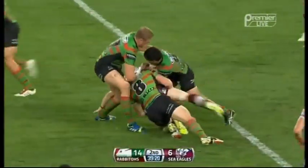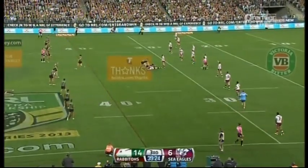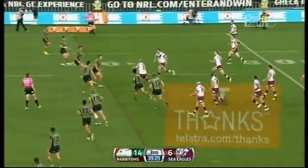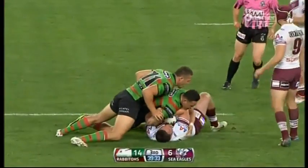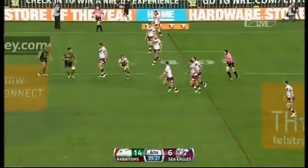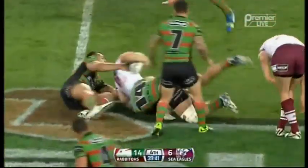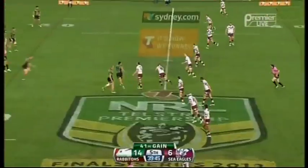Burer, middle of the ground, surrender tackle is called. So what do they do? They stay on him and look at the referee, which to me only enforces the thoughts that there's no need for all of these calls in the play the ball. The players should know the rule. Here is Foran. All it does is put more work on the referees.